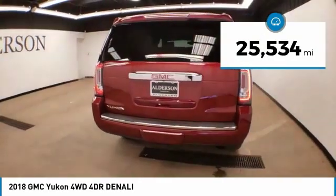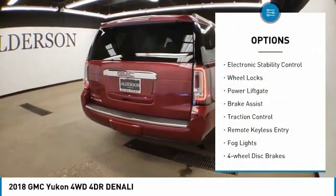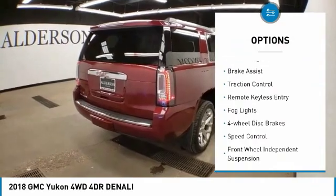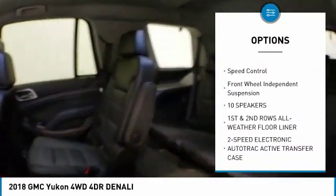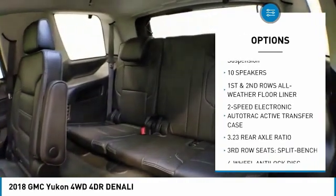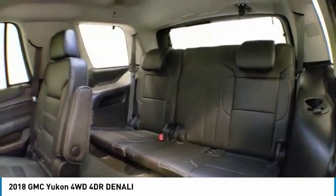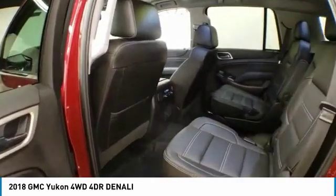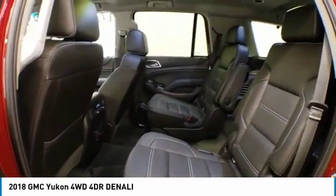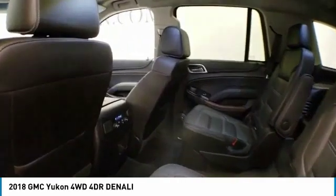Here are some of this vehicle's great options: electronic stability control, wheel locks, power liftgate, brake assist, traction control, remote keyless entry, fog lights, 4-wheel disc brakes, speed control, front wheel independent suspension. If you like it online, you'll love it in your driveway. Take it for a spin today.